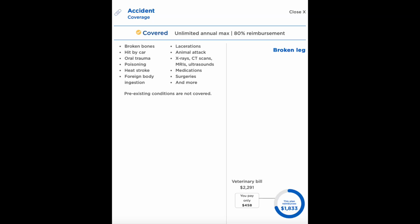We're going to click on the details, because you should always be clicking on the details to find out what's covered. As you can see here, we have broken bones, hit by a car, oral trauma, poisoning, heat stroke, foreign body ingestion. So that was the big one for me. I wasn't sure if the foreign body ingestion was going to be included, because I see puppies, especially puppies, dogs under like 16 months old, love to eat like socks and underwear and all kinds of stuff. And they need surgery, and that's expensive.